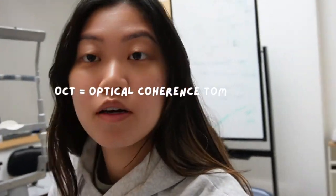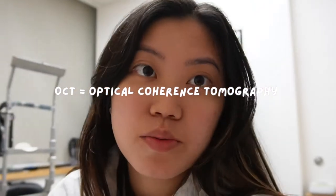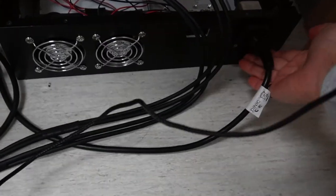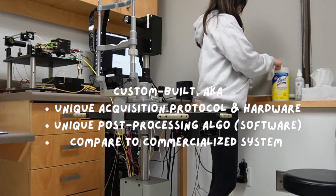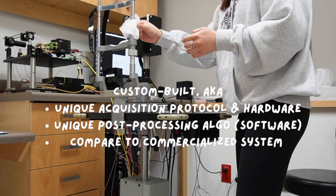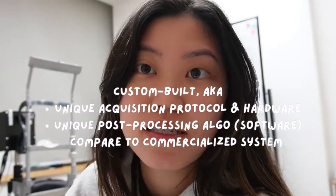This is our custom built OCT system. We usually have clinical trials every week where we get patients with different types of ocular diseases, and there are a few studies we're doing right now. We want to see if we image them with our system and then process the data in our way, if we can see more information than what the commercialized OCT systems can tell us.